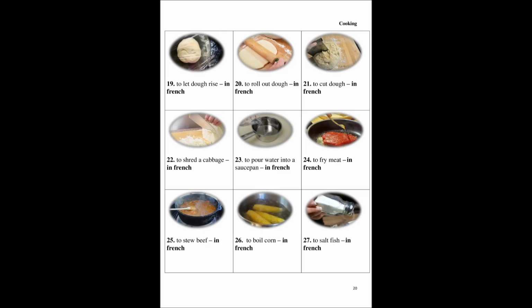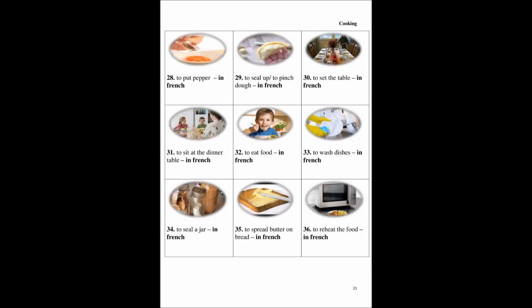25th illustration to stew beef. 26th illustration to boil corn. 27th illustration to salt fish. 28th illustration to put pepper. 29th illustration to seal up dough.